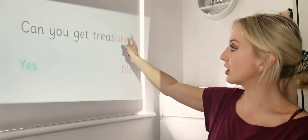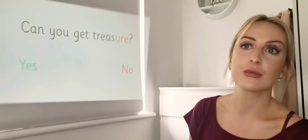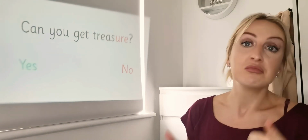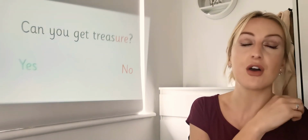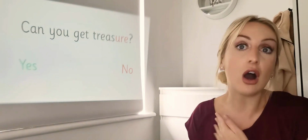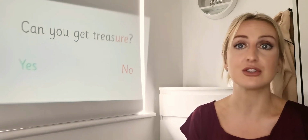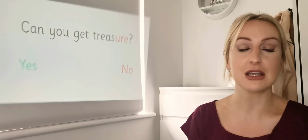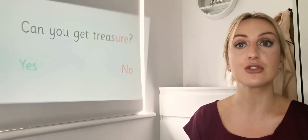Can you get treasure? Yes or no? Yeah, you can do if you want to. It depends what you see treasure as. You could find treasure in your garden if you wanted to. You could become a pirate and go and find treasure. It is kind of a fictional thing that people go and find treasure.